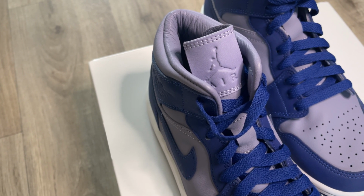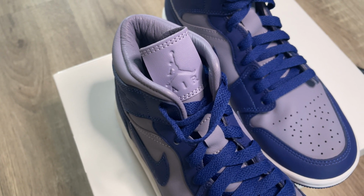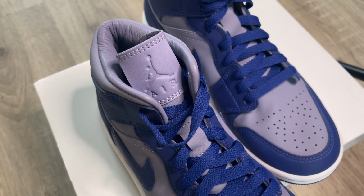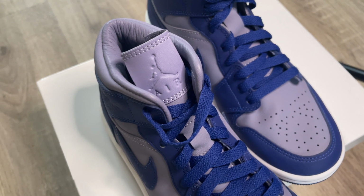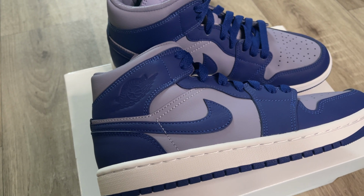Matches really well and contrasts really well with the iron purple colorway. You come to the tongue, and the tongue is in all leather, which, as I said before, I'm a big fan of. I love the leather on this tongue, especially the tongue tag as well. You come to the side of the shoe, you do get a lot of leather on the side.